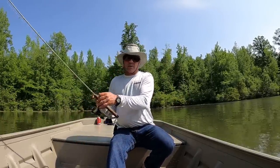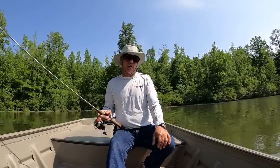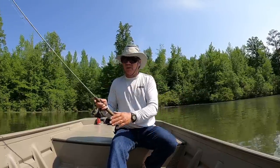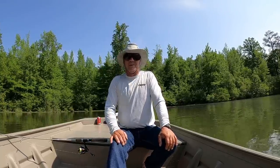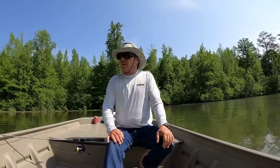Today, we're going to be doing a little bit of bluegill fishing and possibly shellcracker if I can find them. Currently, it's 69 degrees on top this morning. That's a good temperature right there to start looking for bluegill and shellcracker. They're just now starting to bed right now.